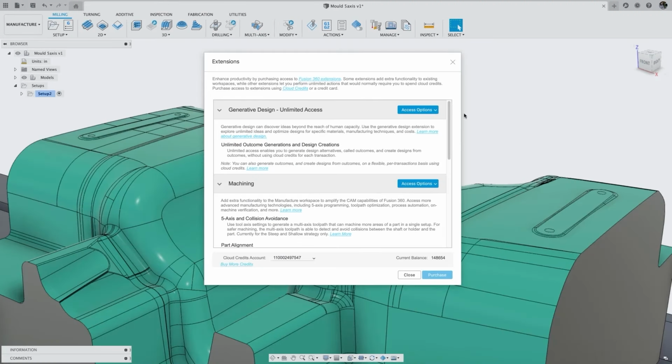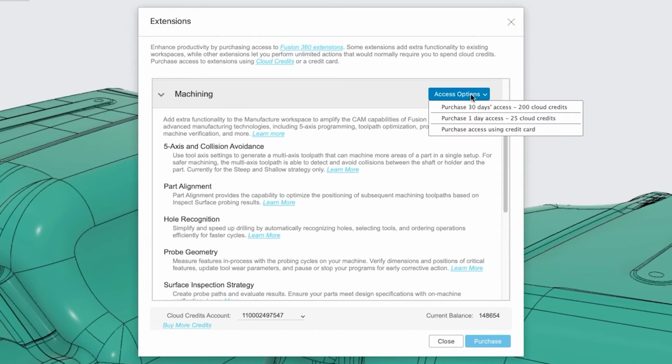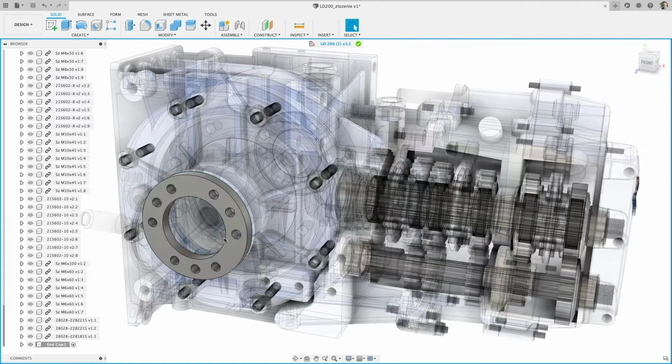But we've also built the idea of extensions on top of that to give the users that need it those more advanced capabilities. And we've got extensions that cover every domain, from machining to additive to design to even electronics. There's an extension for each and every area to allow your business to grow. And we understand that there's market volatility and change happens. And so we've built Fusion 360 in a way that allows businesses to adapt to changing circumstances.